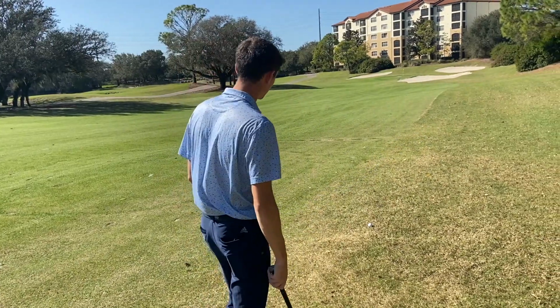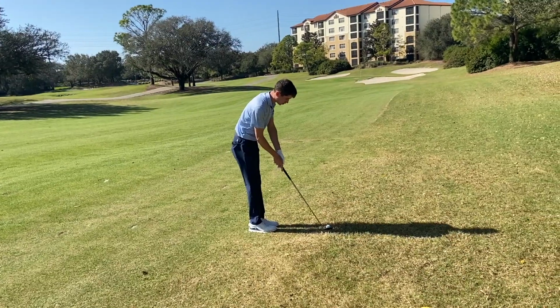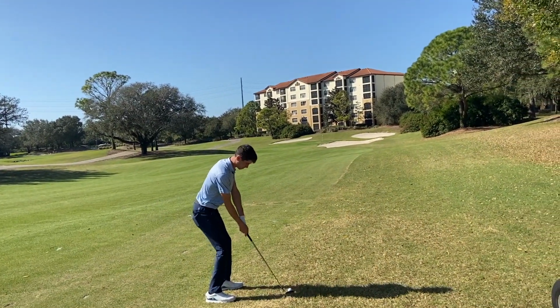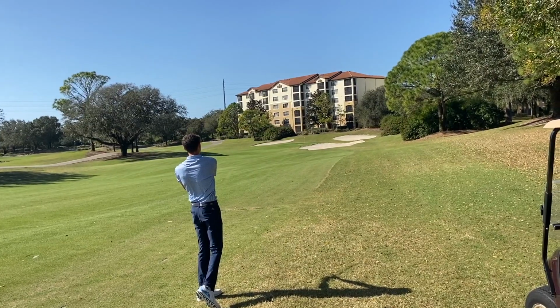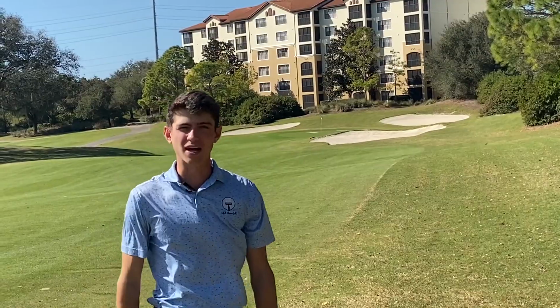So again, we got about 120, I think playing about 115. I got a sand wedge here. See if we can throw something on the pin. Stay right there. All right, lost that to the right just a little bit. See if we can make it up and down, save a par.